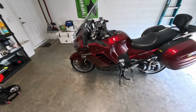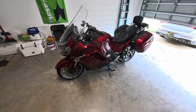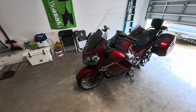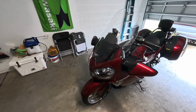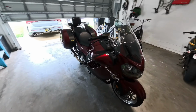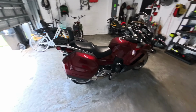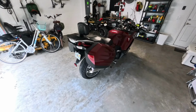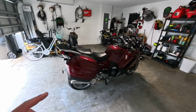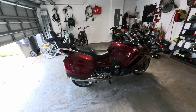I went up and looked at it, and the second I saw it, I was like, "Oh yeah, this is the bike." It also ran beautifully. I had the gentleman leave it cold for me so I could get a cold start, but this thing is perfect. It's got some tasteful modifications on it. I'm not going to need to do a ton to this thing, but it does have a Delkevic slip-on exhaust. It is stock headers.